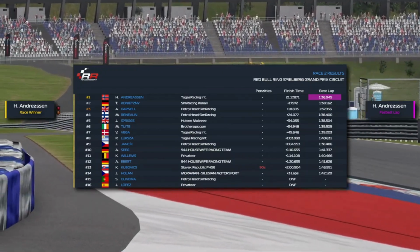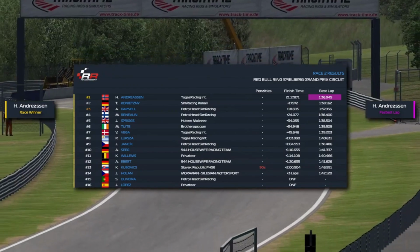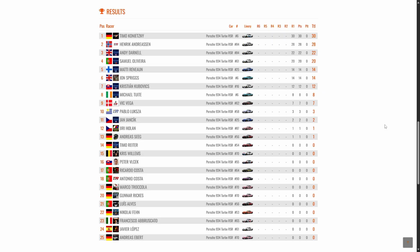I think next we should probably look at the point standings to see how this all shook out. We got Timo Konecki in first, along with Hendrik Andreasen in second. Rounding out your whole top five is going to be Andy Darnell, Samuel Oliveira, and Matty Renault. John Spriggs, Christian Kubovic, Michael Tuitt, Vic Vega, Pablo Luxa. Round out your top 10.